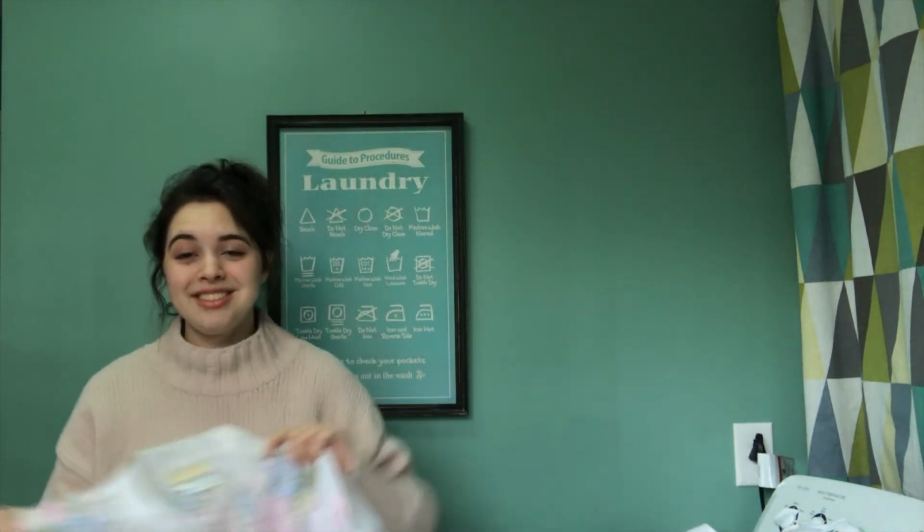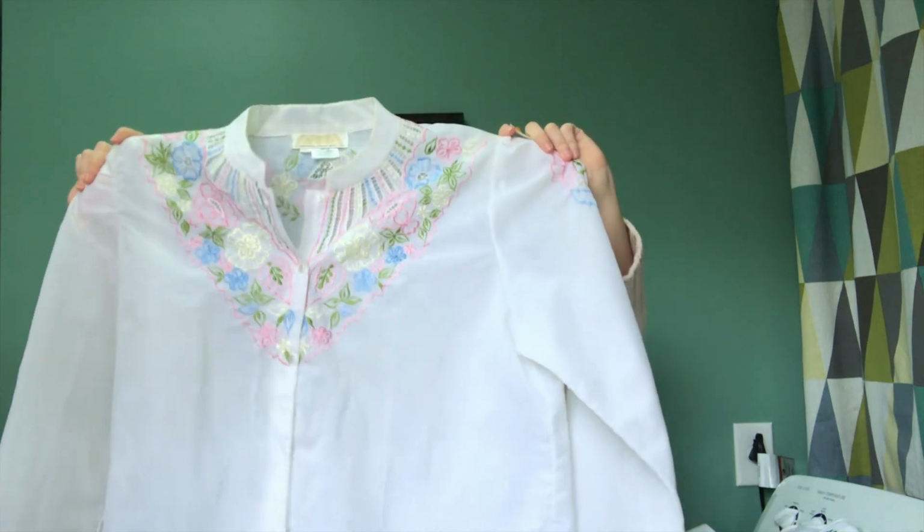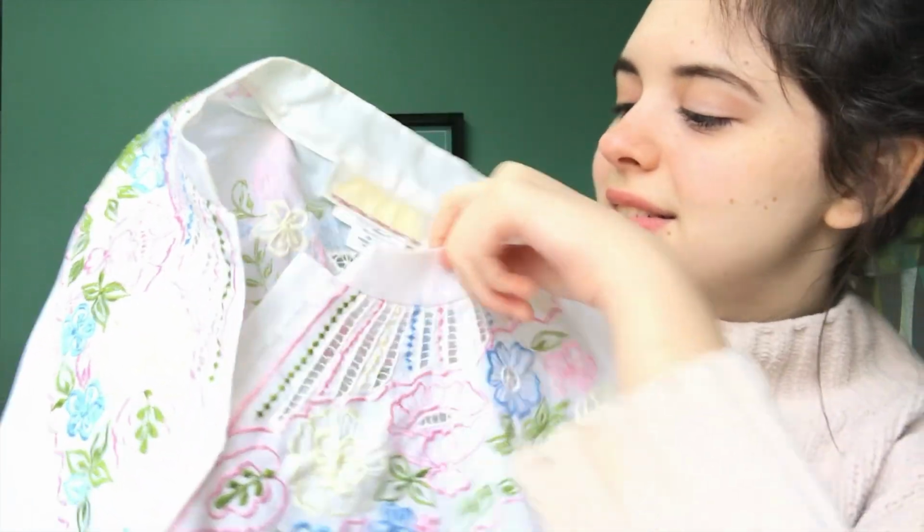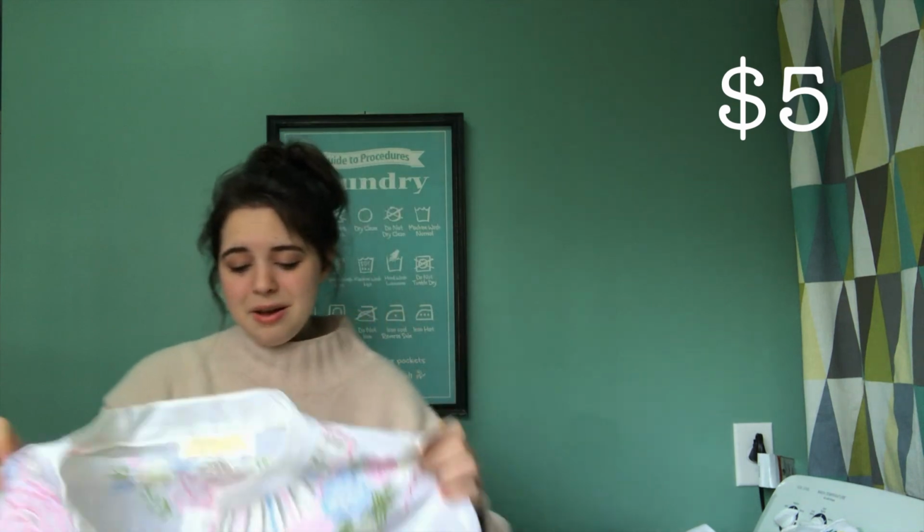This next shirt is this amazing white top. And it has got all kinds of flowers and embroidery and lace going on, and even on the back. And I'm having a hard time not keeping this one because it screams hobbit to me. It's even on the sleeves. I love it so much. I got this for $5. It won't look good on me, so it's going to my shop where other people can love it.